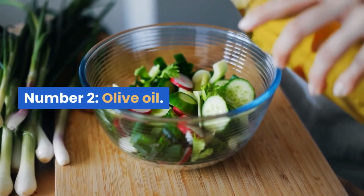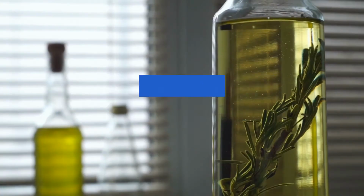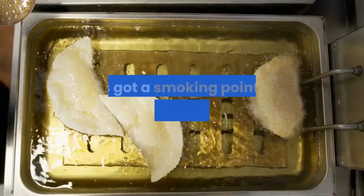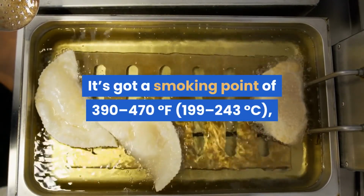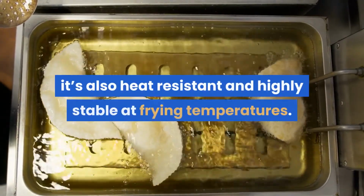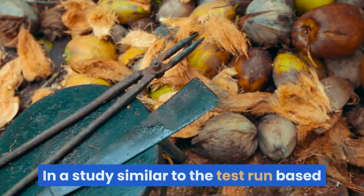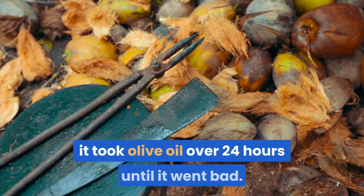Number 2. Olive oil. Our next in line would have to be olive oil. Olive oil's perhaps the second of the healthiest fats we know of. It's got a smoking point of 390 to 470 degrees Fahrenheit, 199 to 243 degrees Celsius. So comparatively speaking, it's also heat resistant and highly stable at frying temperatures. In a study similar to the test run based on continuous use with coconut oil, it took olive oil over 24 hours until it went bad.